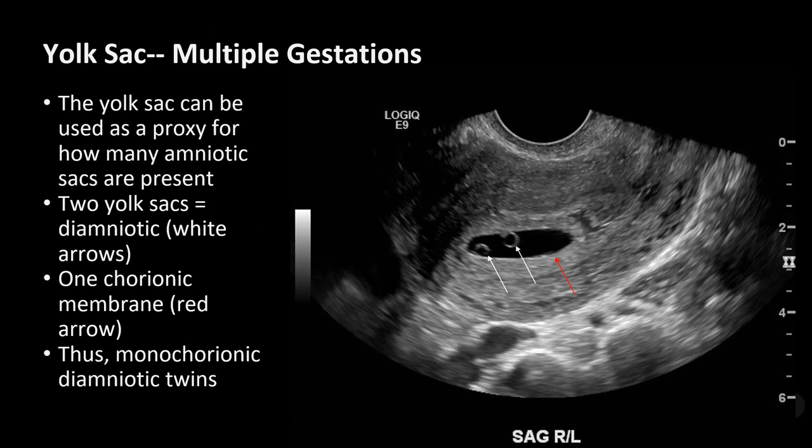The yolk sac can be used as a proxy for how many amniotic sacs are present before the amniotic sacs are visible on ultrasound. On the image on the right, we see two yolk sacs, which means that we are dealing with diamniotic twins. We also see only one chorionic membrane, demarcated by the red arrow, which means that we are dealing with monochorionic twins. Thus, this image shows monochorionic diamniotic twins. Monochorionic diamniotic twins are, by definition, identical twins that have separate amniotic sacs and share a placenta.